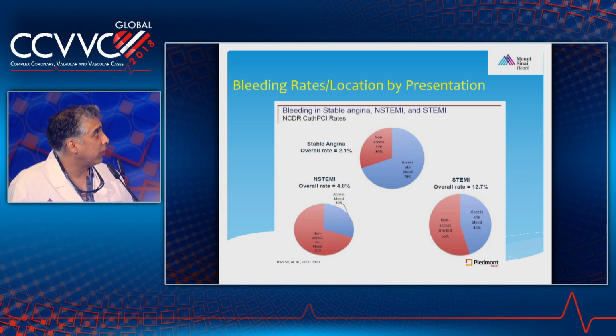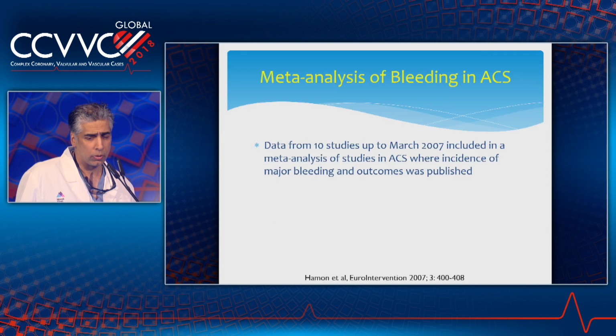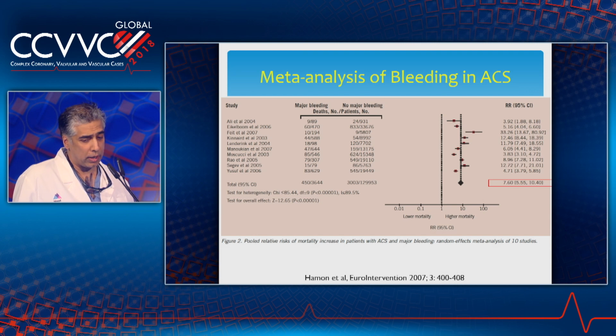Looking at the NCDR data, this is large data collection from America, and by presentation you can see that the more acute your presentation, the more likely you are to bleed. Within each pie chart you can see access site bleeding is still very relevant. That's the blue portions, so it's a big problem. A meta-analysis of bleeding in acute coronary syndromes demonstrated that if you do bleed, you're 7 times more likely to die if you have a PCI, an ACS, and have a bleeding event.